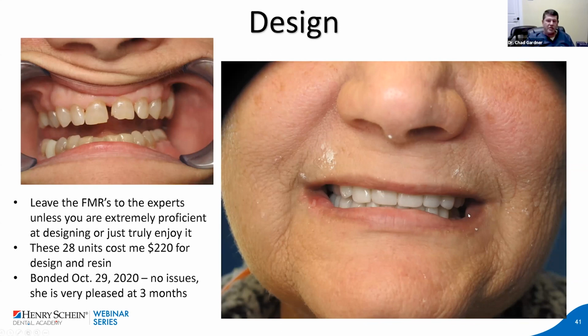These 28 units on this lady, they cost me $220 for the design and the resin. We bonded them October 29th. I talked to her the other day in preparation for this webinar, asked her how she was doing, and she's doing great. She said they're doing great. She loves them, and we're going to leave them as is.